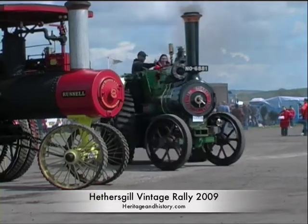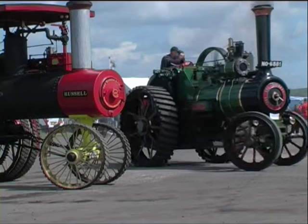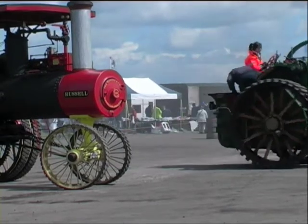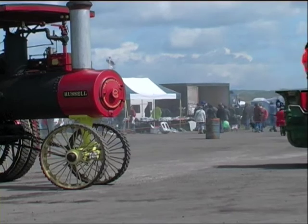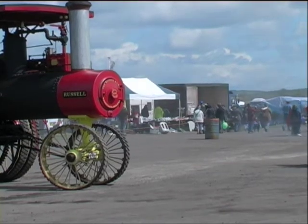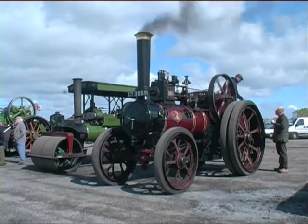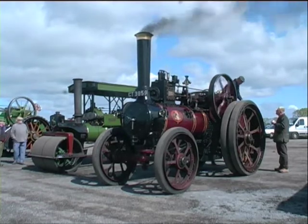Vintage vehicles from all over the north of England and Scotland gathered at Carlisle Airport for the annual Hethersgill Vintage Rally, the highlight of the show being the wonderful steam engines. This Marshall general purpose traction engine from 1910 was rebuilt by a local father and son team.